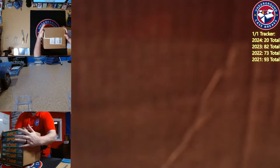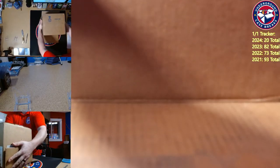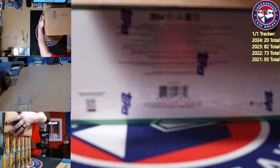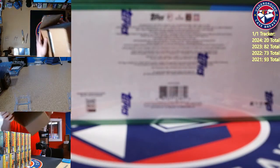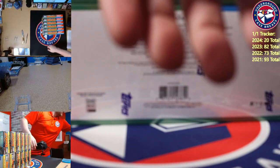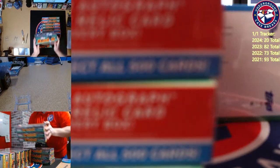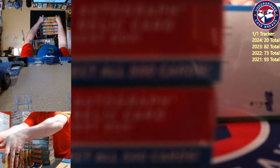So sorry, this is a very heavy case of cards. If you were in the break this afternoon, that already shipped, so it is on the way to you, or if you're local, it's ready for pickup. And you can come pick it up whenever you want. So let me make some sense of this here, and then we'll get started. These two boxes flipped over in the last case. I wonder what that's about.